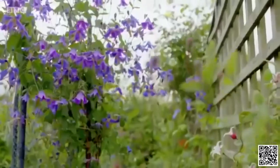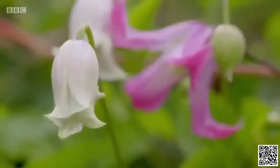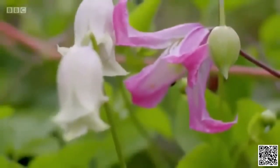Like most people, what attracted me to clematis was a large flower, because they are so showy. But the more you grow them, the more you come to realise it's the small flowers that are more beautiful and so much more diverse.